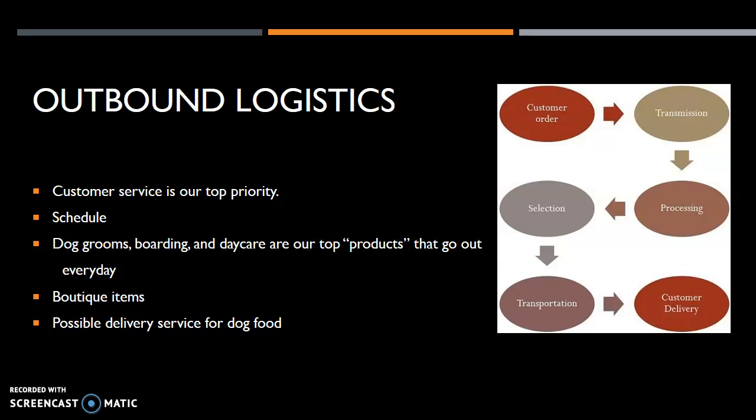The boutique items, once they're in, we're going to have top-notch items. Also have different levels. You've got some that are going to come in and they don't mind spending $20 or $30 on a toy, but there's some that are doing the best they can by even being able to board their dog. So we're going to have some lower priced items as well, to accommodate for everyone.